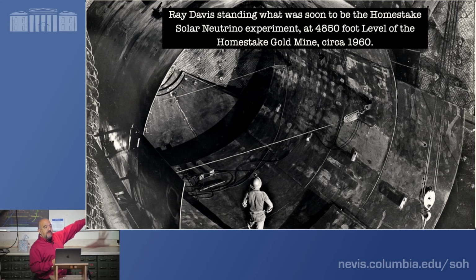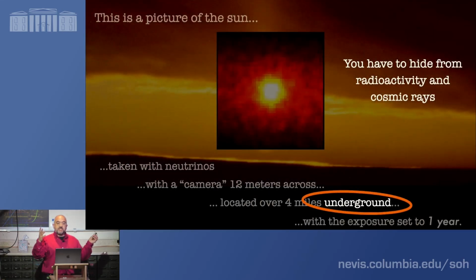As you'll hear often, a lot of these experiments are underground. This was one of the first big ones that was ever built. It was built in the Homestake gold mine in the 1960s. That's him standing in this giant tank that eventually will be filled with, I forget if it's 200 tons of chlorine to look for neutrinos from the sun. But I just love this picture of him sort of staring out at this giant tank. And experiments of this sort tend to be very large. Now, as I have already hinted, a lot of these experiments are also underground.